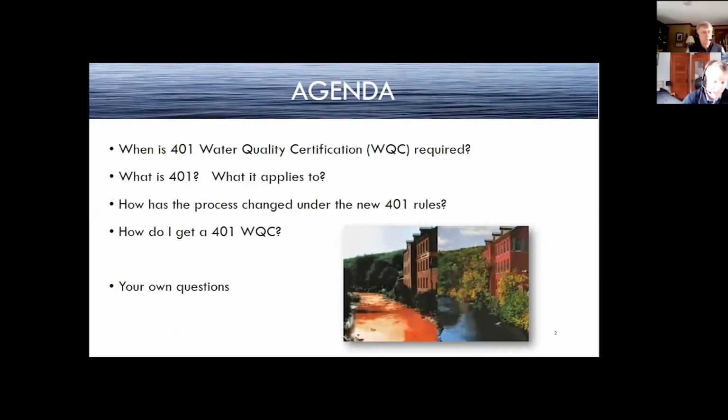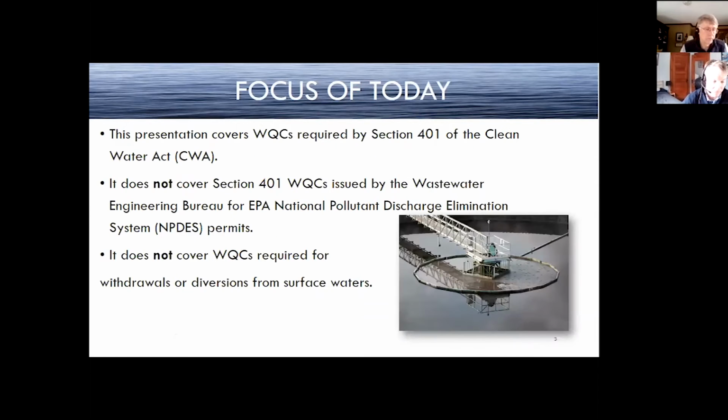Through this presentation, we will answer a number of questions such as, what is a 401 certification? Do I need one, and how do I get it? We will conclude with a few take-home points and allow time at the end for questions. We are not going to cover the 401 certifications for National Pollutant Discharge Elimination System, NHDES permits, or surface water quality withdrawals. Those processes remain mostly unchanged.